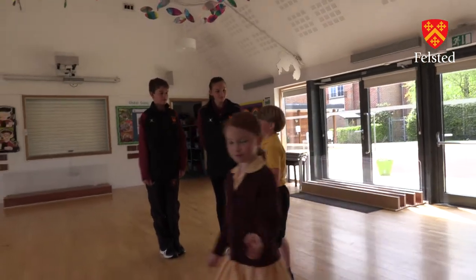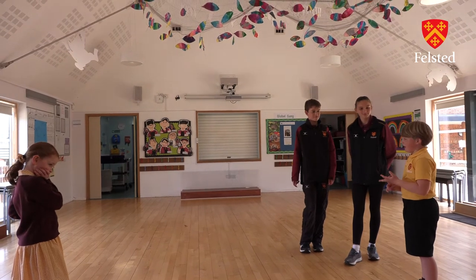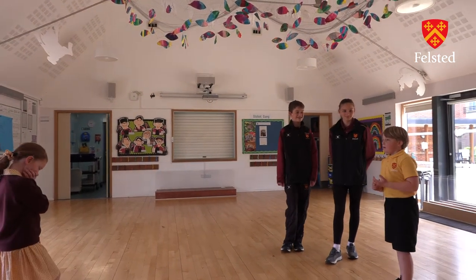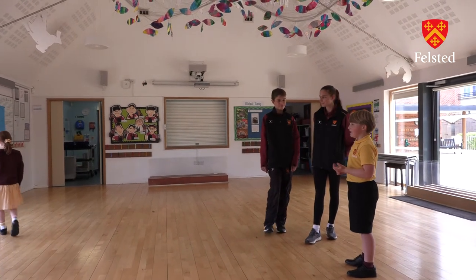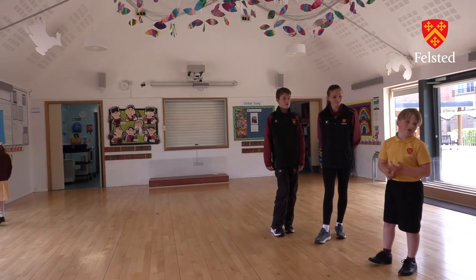This is Toad Hall. This is where reception to year 2 come for their lunch. They also do various clubs such as music. We have our lunch. We sometimes do our PE in here. We also do music in here and in the library, we've already been there, we do recorders.